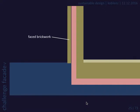You need a weather cover in front of the insulation. The insulation is not what the building should look like at all. In this particular case, we used face brickwork, but the face brickwork doesn't just stand there by itself. It needs to be connected to the load-bearing wall.